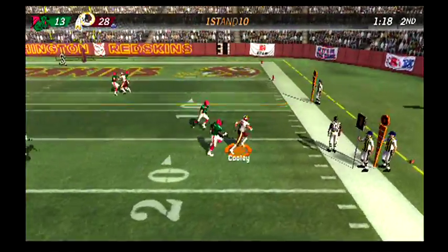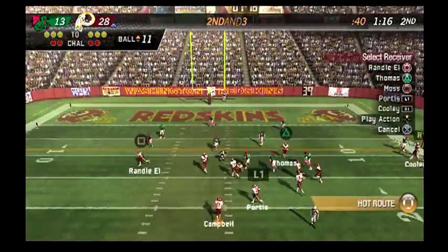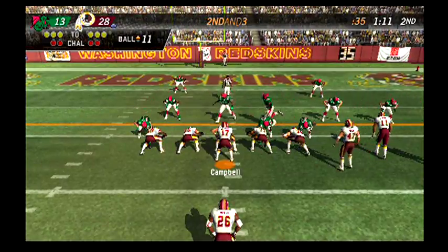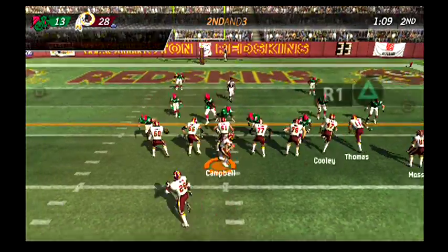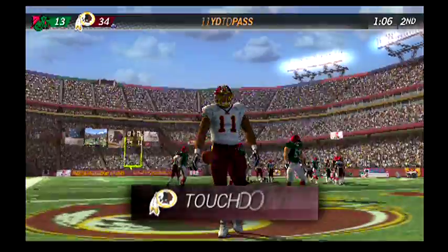With the throw, and it's caught. Walker is there on the stop at the 11-yard line. I like to hurry up here. It's a change of pace and it's a way to get the defense uncomfortable. To the end zone, right on the money.